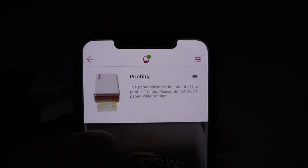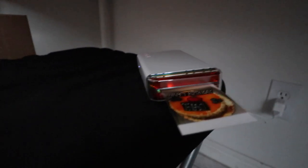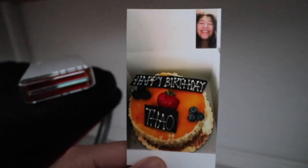So it looks like it's updated and it's starting to print. The paper will move in and out of the printer 4 times. Please do not touch the paper while printing. Okay, so I guess it goes through the RGB type of coloring. Wow! What? This is impressive. I really like this.